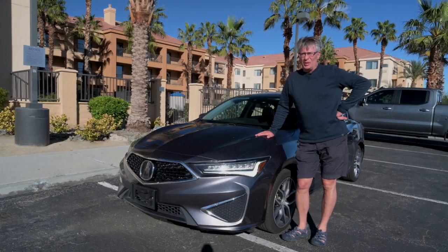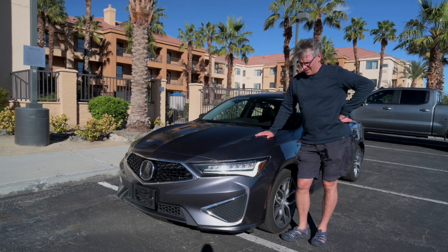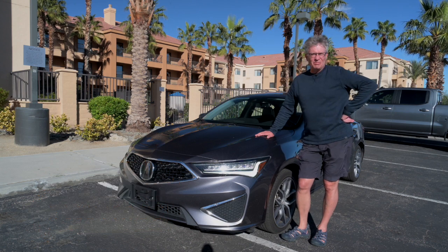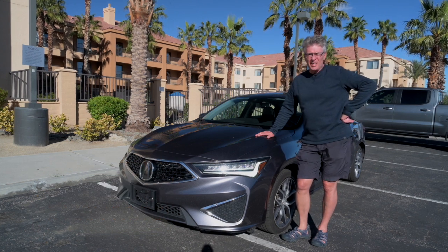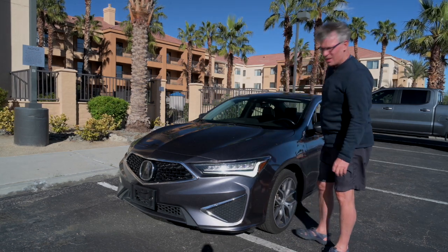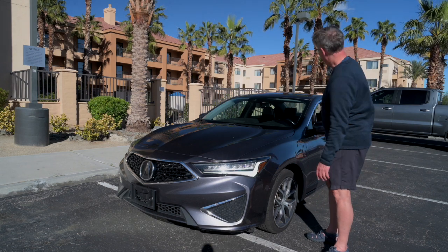Okay, final conclusion of the 2022 Acura ILX. I didn't love it. It was okay. Would I buy it? Price was right, I think I might. Because not a lot of people know about this, and it's kind of a hidden gem in terms of the powertrain. The rest of it, take it or leave it.